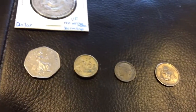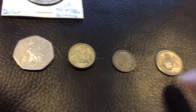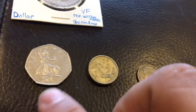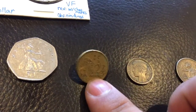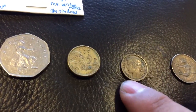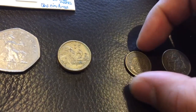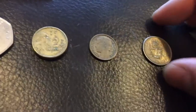But four coins for $1 from the coin bin. And we have 50p from England, Great Britain, that's worth about $1 Canadian. 2 Australian dollars, about at par. 1938, 50 centimes. This catalog's about $2.